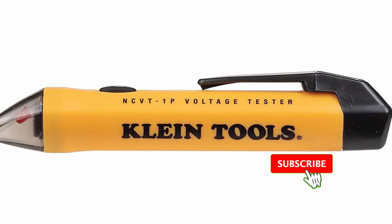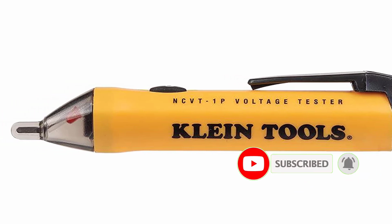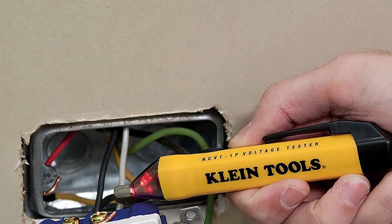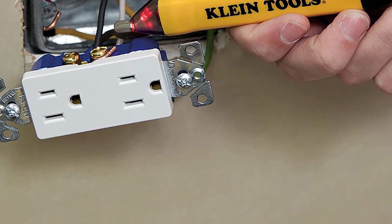We also like that this tester is compact, measuring just 5.5 inches long, making it more than suitable for a toolbox or bag. Also, the automatic shut-off turns off without a loud beep, saving energy and avoiding startling the user when working with an electrical device.